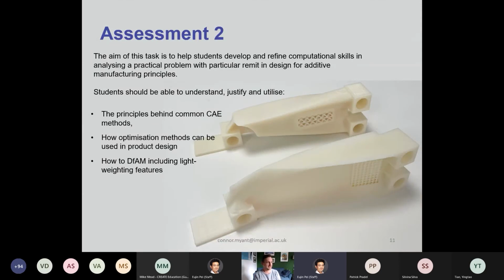So we're looking at students to understand, justify and utilize the principles of the CAE methods we give them. We train them up on Fusion 360, and they use the generative design package in Fusion 360 to do that analysis. We want to see how optimization methods can be used in the product design itself, and how the DfAM, including lightweighting features. So this is the lattice component as well.